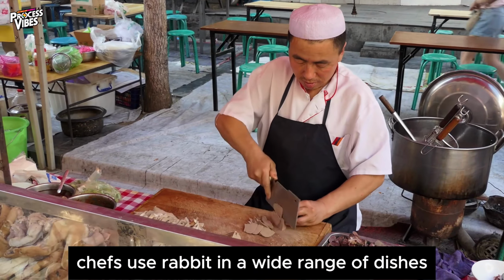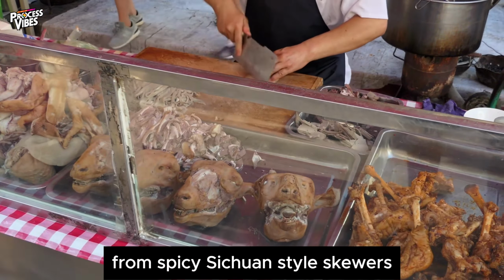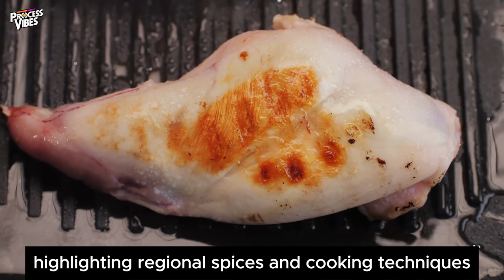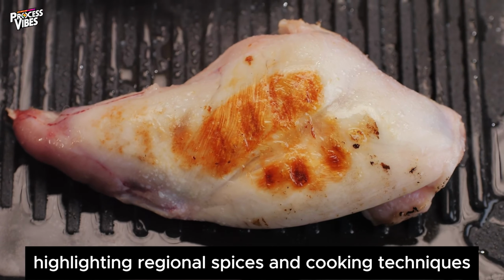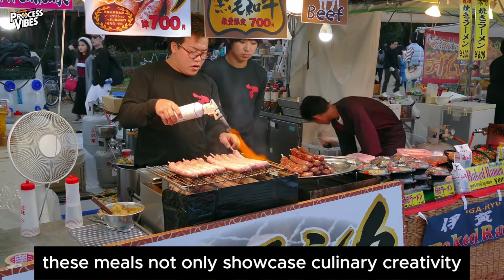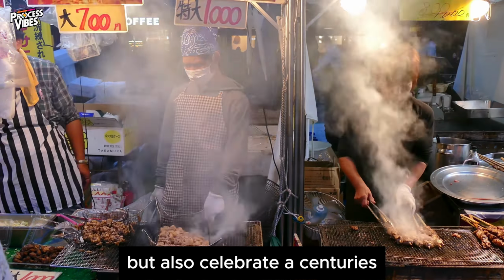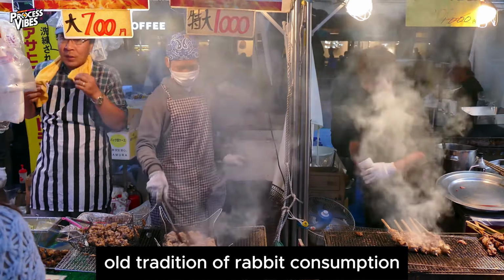Chefs use rabbit in a wide range of dishes, from spicy Sichuan-style skewers to slow-braised rabbit stew, often highlighting regional spices and cooking techniques. These meals not only showcase culinary creativity, but also celebrate a centuries-old tradition of rabbit consumption.